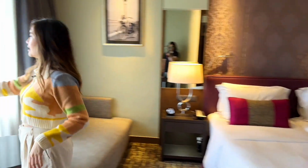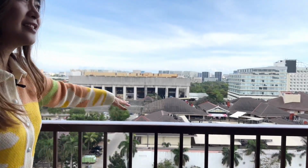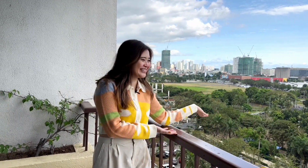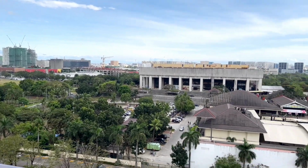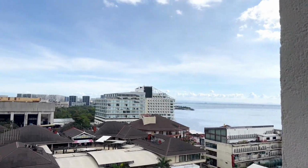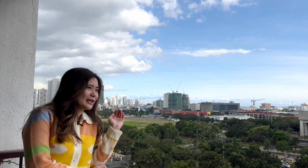Let's go to the balcony. Ta-da! So at the balcony, you will have a view, a very majestic view of the parking lot. And I think that's the film center right across the parking lot. But what's nice is that you also have a view of Manila Bay.